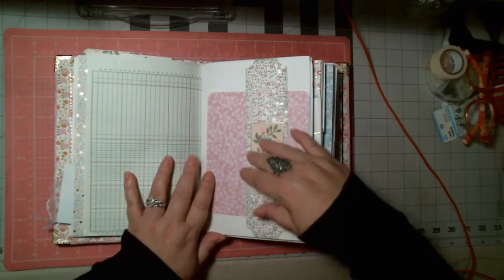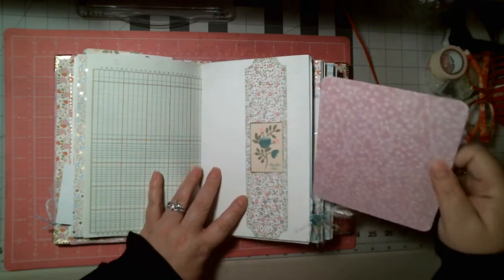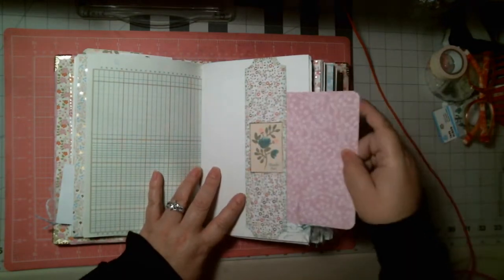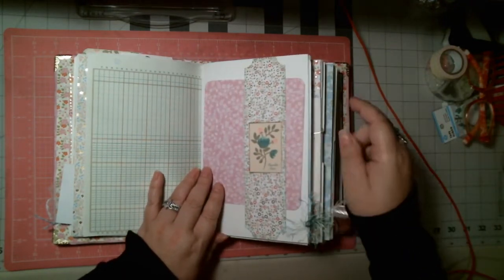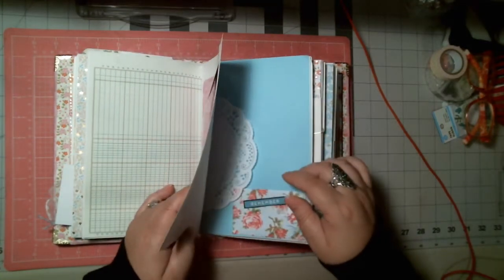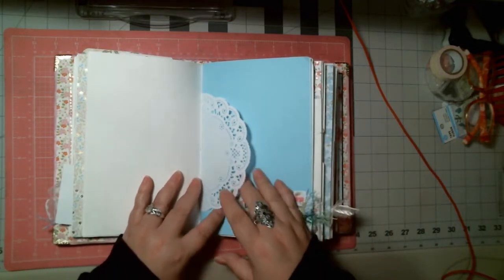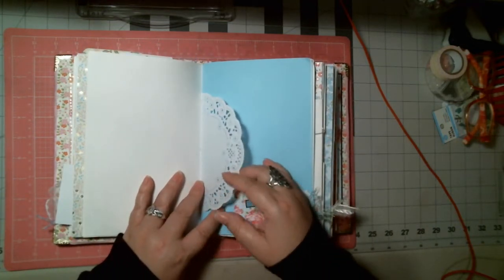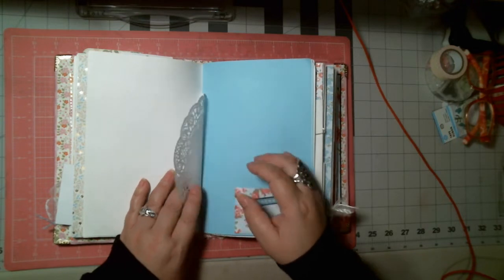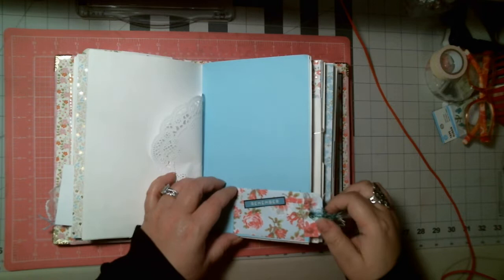And then it's got another belly band. And then it's got this journaling card that is really pretty pink. It looks like they're all pretty much the same color. It looks like they're all running the pink colors, which is really pretty, the way that she ran it across the book. And then this is another half of a doily. And then over here is another little pocket.